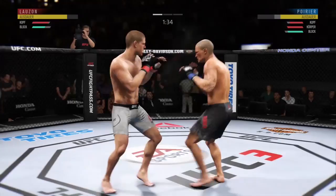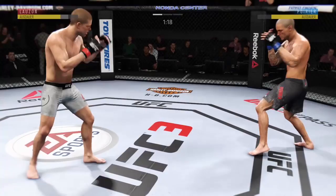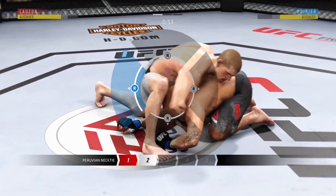Now a level change. Fighters back to their feet here. And he connects there. He's doing a great job of moving and transitioning here on the ground. Attacking with the Peruvian necktie. Gets his arm underneath his opponent's armpit and around his neck. Throws his leg over the neck.